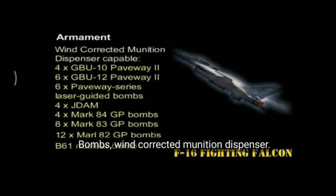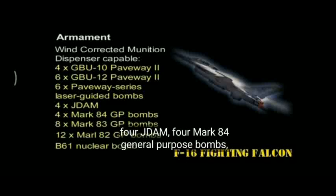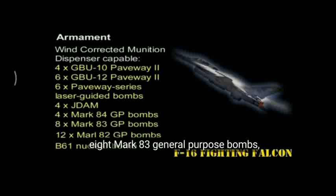Bombs: wind-corrected munition dispenser, 4 GBU-10 Paveway 2, 6 GBU-12 Paveway 2, 6 Paveway series laser-guided bombs, 4 JDAM, 4 Mark 84 general-purpose bombs, 8 Mark 83 general-purpose bombs, 12 Mark 82 general-purpose bombs, B-61 nuclear bomb.